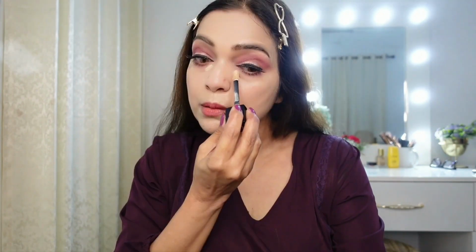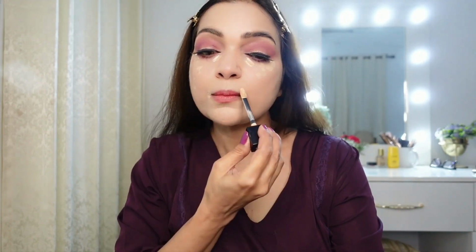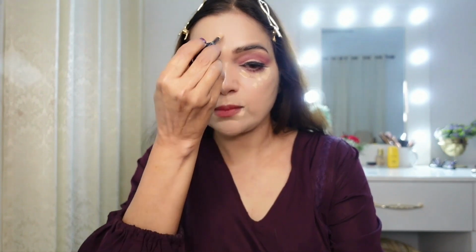Now coming to my face and I'll brighten and contour. So I'm using the same concealer from Dior and applying it a little bit under my eyes, on my cheeks, then on the corners of my lips, on the bridge of my nose and the center of my forehead. I'm blending everything with the blender. I want to keep everything looking natural like Selena.